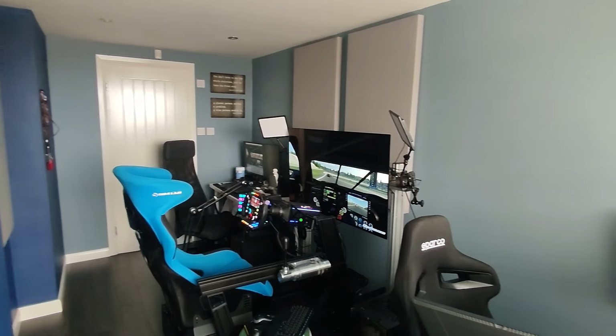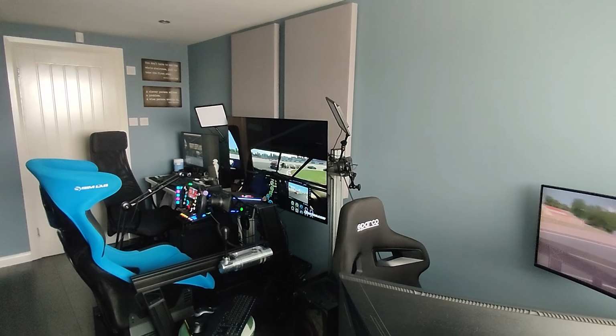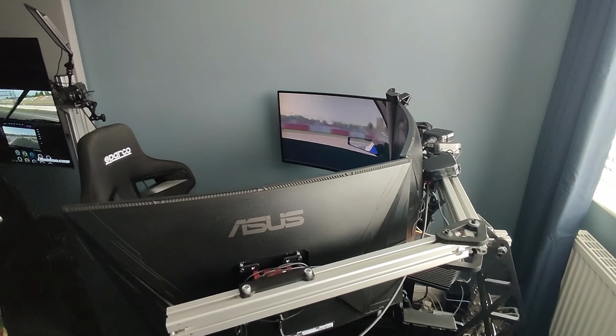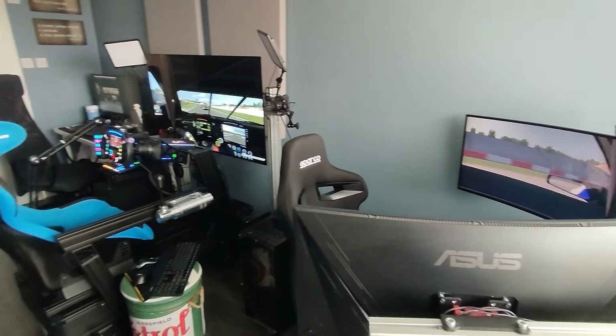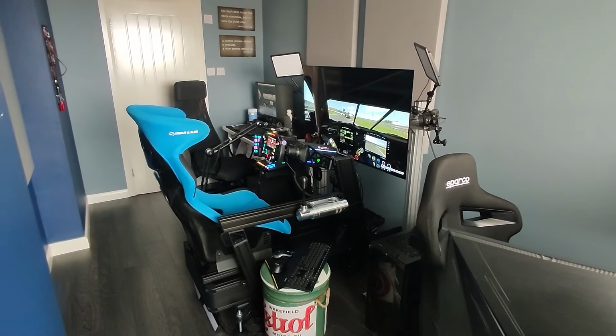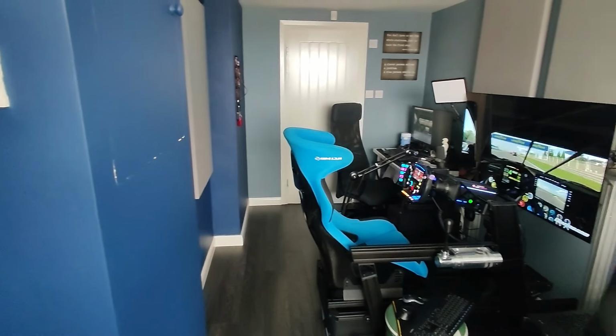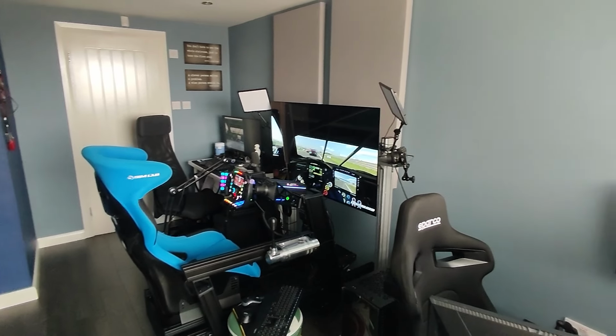So here we are then, room tour 2024. A lot has changed over the last 18 months since I last did a room tour. So this is what you don't normally see. Here we normally come in this door here, that's the door to the rest of the house. This is a converted garage, and as you can see, pretty full.